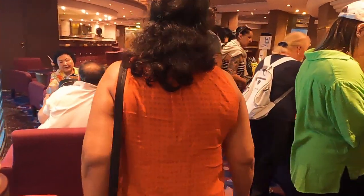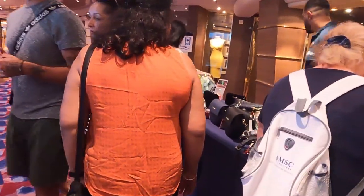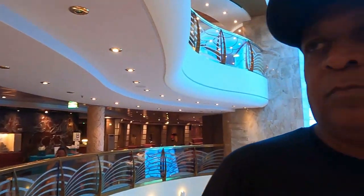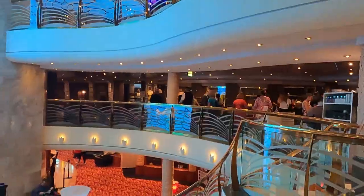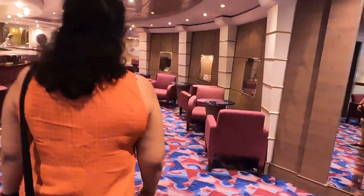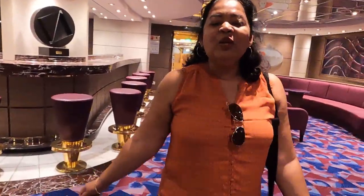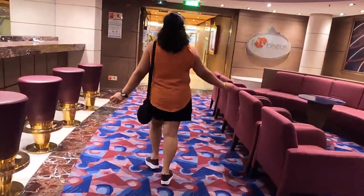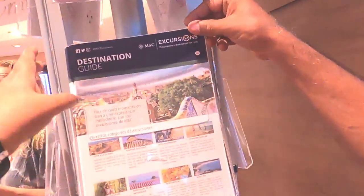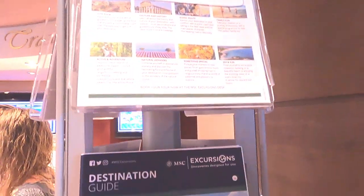We then had to locate the excursion desk since we hadn't anything planned for tomorrow, which is a port day, and we will be docking in Genova, Italy. We're trying to find out about excursions for Italy tomorrow. We're trying to locate the excursion desk. So let's go. Look how beautiful this place is, guys. I'm trying to look in the excursion area. Oh look, this is the excursion. This is the destination. Oh. So let's go look at this.